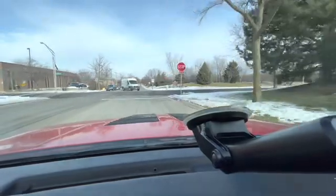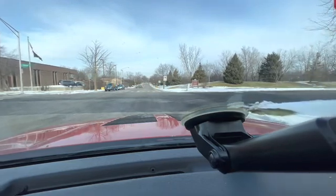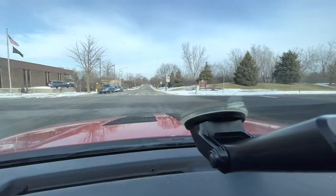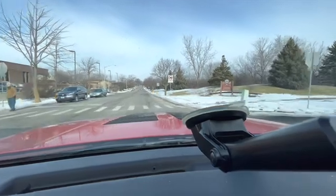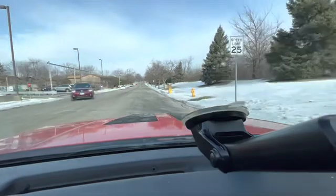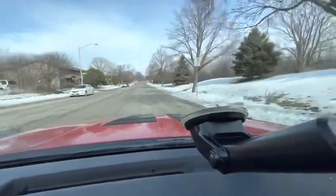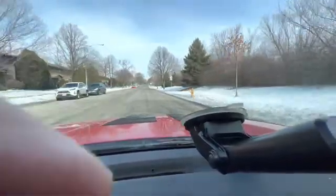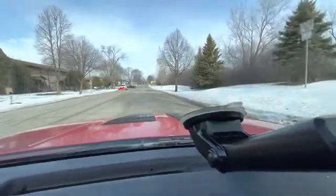The car is super clean, as you can imagine, with only 35,000 miles. Get my seatbelt on here. It's got power locks, power windows. Let's see here, tilt wheel. Everything functions on the dash. All of the gauges, heat. I'm going to check the air conditioning shortly here. Radio. Let's see here.